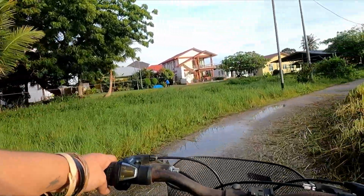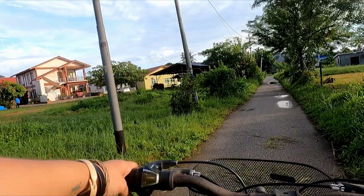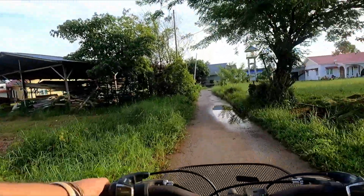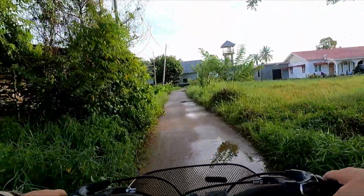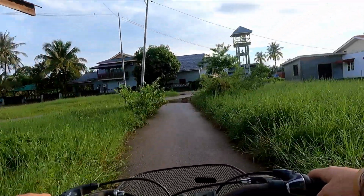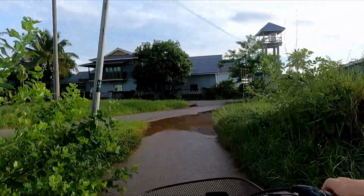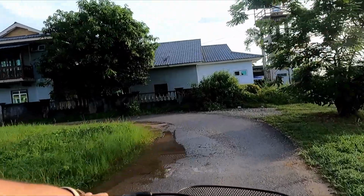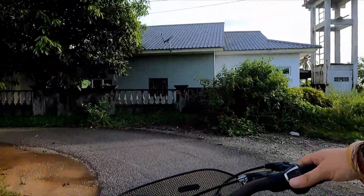I prefer using this road compared to the big highway at the back of Cenang, because it's much nicer to go through those small roads and you can see a lot of animals, a lot of nice things on the way. As you can see, we had a bit of rain the past few days, so I got a bit wet in some areas.